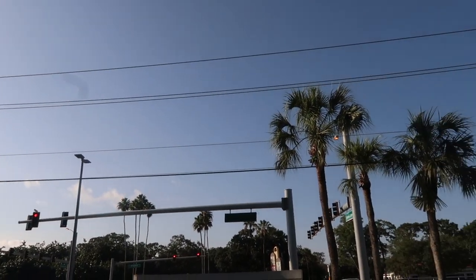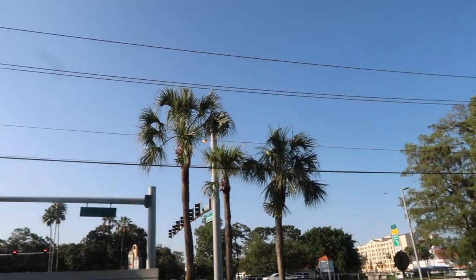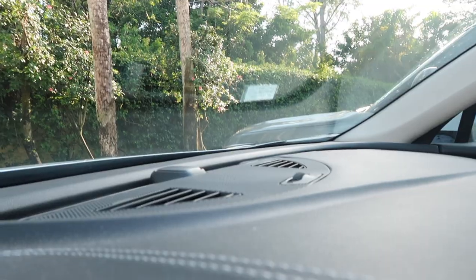Look how pretty it is outside. Like no clouds in the sky.